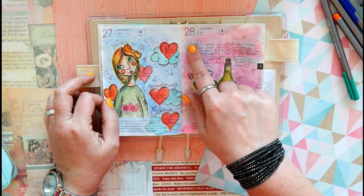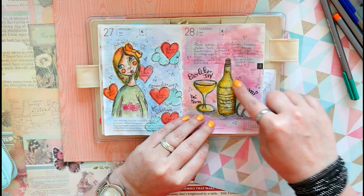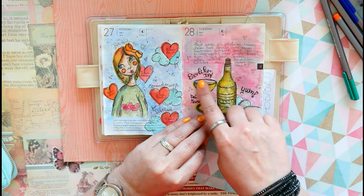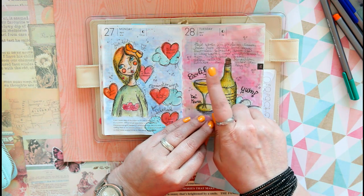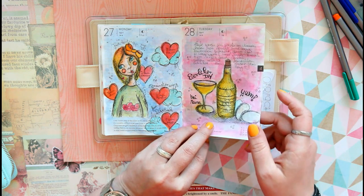On Tuesday we went to visit my mom again, and we made some homemade, DIY, what is it called in English? Eggnog. Yeah, eggnog. And it was really good.